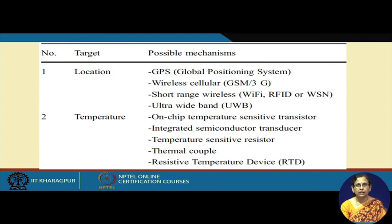Now look, here is a list of the mechanisms by which you can collect the data. You can collect the data by GPS, wireless cellular network, and within a small area like that of a warehouse, you can use RFID, Wi-Fi and wireless sensor network in combination. Then ultra wide band signals can give you that. Then for temperature, you can have on-chip temperature sensitive transistors, integrated semiconductor transducers, temperature sensitive resistors, thermocouple, resistive temperature device, and so on.